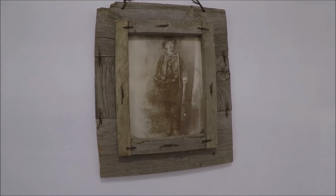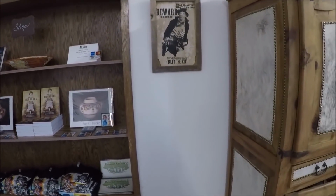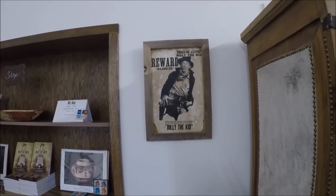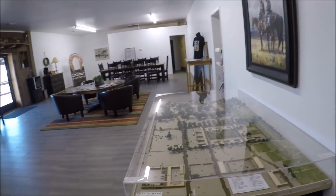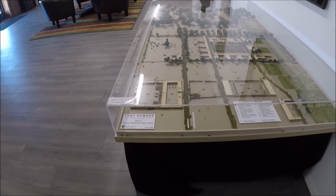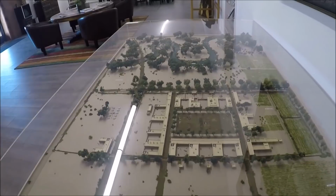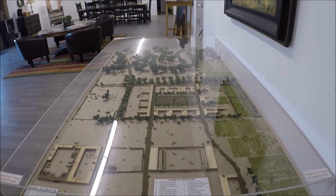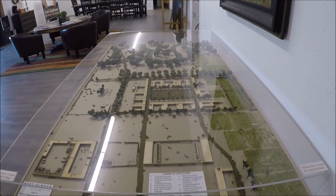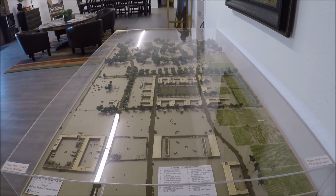I'm in the Chamber of Commerce building, and I'm just checking out everything. They got a scaled down model of the fort over here, so if y'all want to see it, you'll have to stop and check it out, because the fort was sold after the Civil War for $5,000 and a dude named Maxwell bought it and made it into a house. I'll show you a picture of the house. It's over there in the corner.